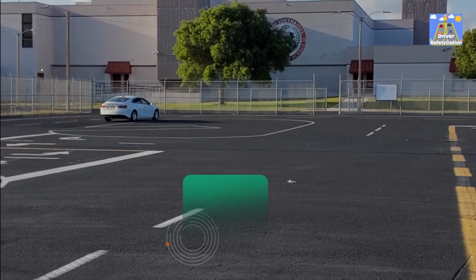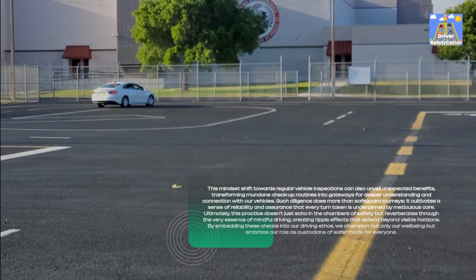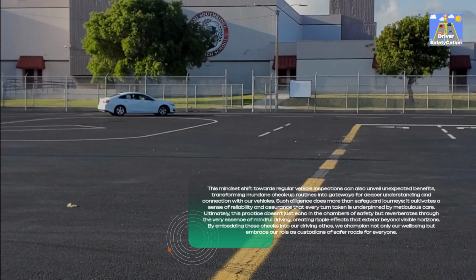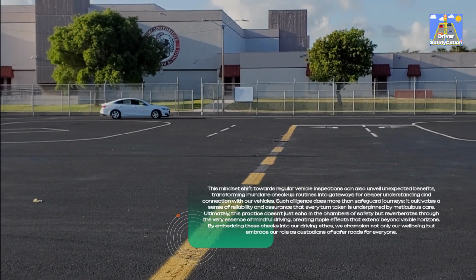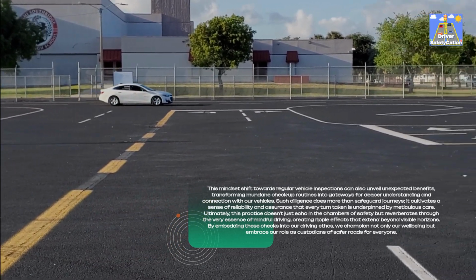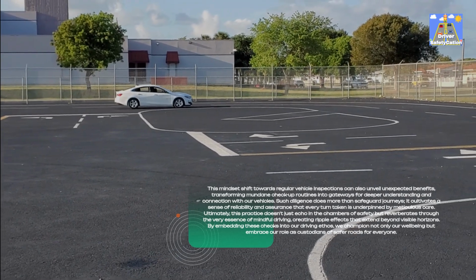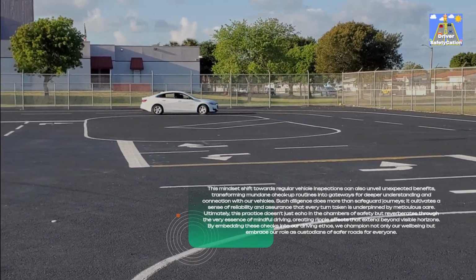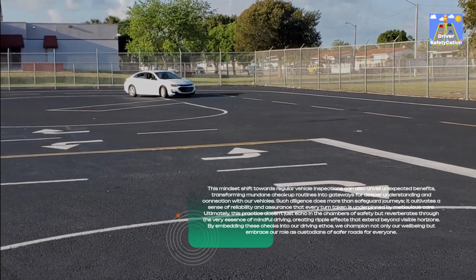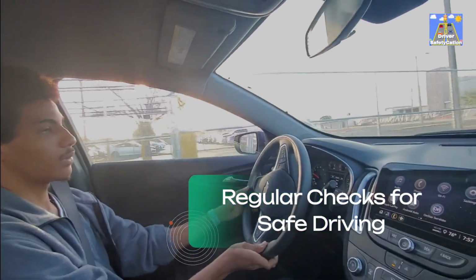This mindset shift towards regular vehicle inspections can also unveil unexpected benefits, transforming mundane checkup routines into gateways for deeper understanding and connection with our vehicles. Such diligence does more than safeguard journeys. It cultivates a sense of reliability and assurance that every turn taken is underpinned by meticulous care. Ultimately, this practice doesn't just echo in the chambers of safety but reverberates through the very essence of mindful driving, creating ripple effects that extend beyond visible horizons. By embedding these checks into our driving ethos, we champion not only our well-being but embrace our role as custodians of safer roads for everyone. Regular checks for safe driving.